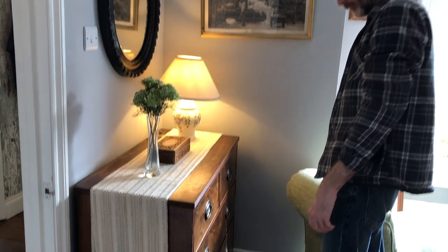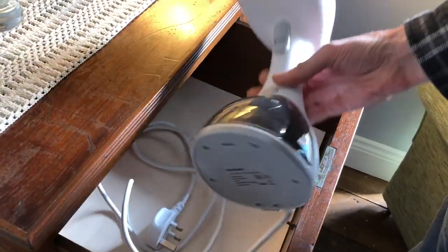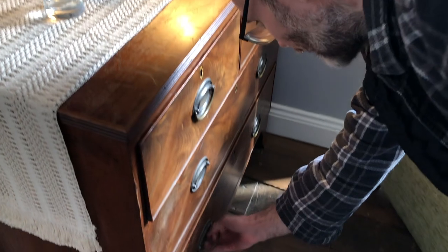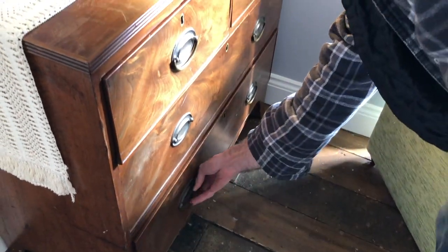Nick is investigating what's in the drawers. Otherwise called being nosy. But we have discovered there is a steamer. Well, I think it's a steamer. It must be. Look, it's got water in it. Yeah. There was also a heater. Yeah. Down there. So those are really nice touches.